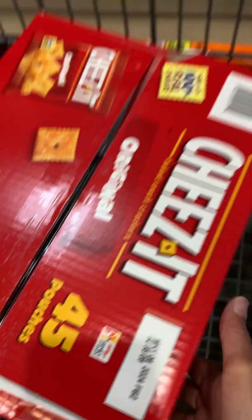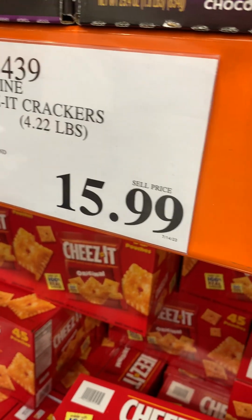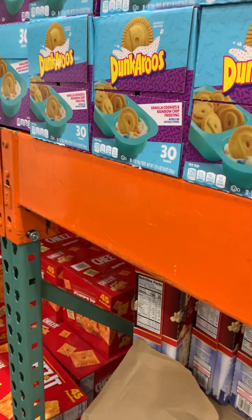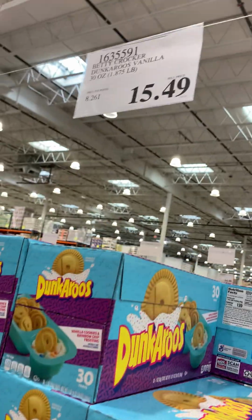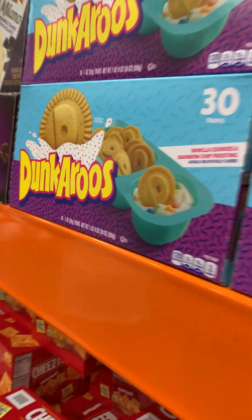45 in the box, a 45 carton for $15.99. Some Cheez-Its. Also, they got a popcorn. You want a dunk of those? $15.49. I don't know what this is, but you know.